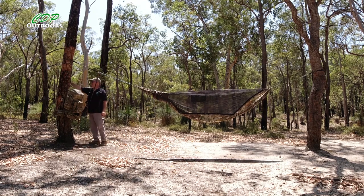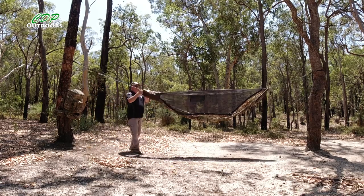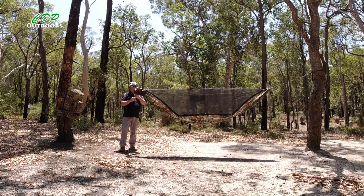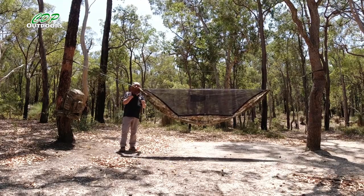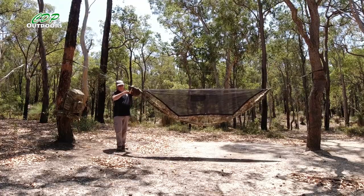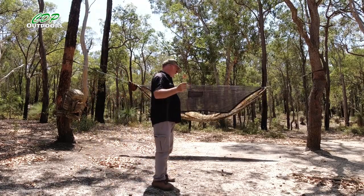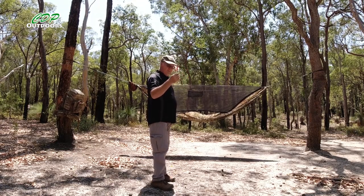Now you can either take this double-ended stuff sack off, or like I'm doing, just leave it on the end here, and if need be you can use it for storing whatever you want. You can put your shoes in there if your feet are small enough. Now a couple of stakes for the pullouts. And like I said, hopefully this will work with the tarp also.